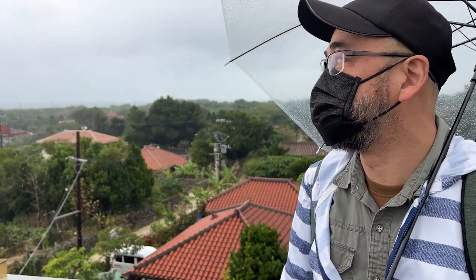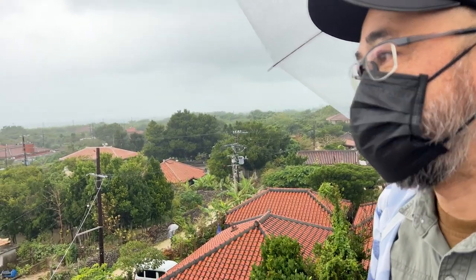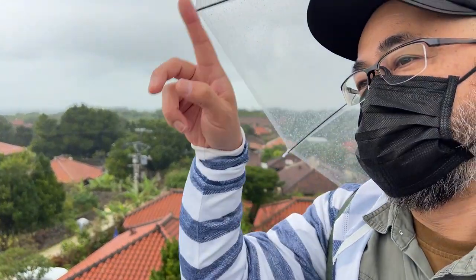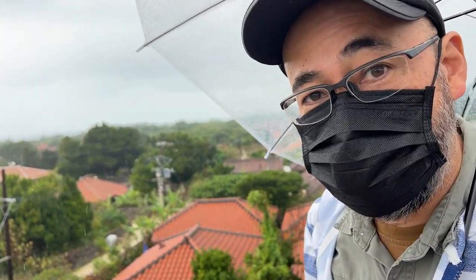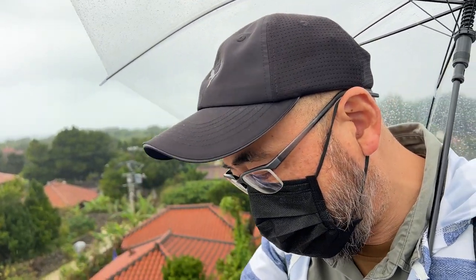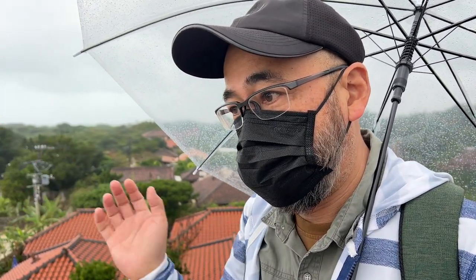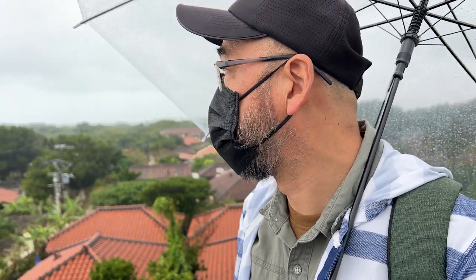So this island is very flat. Flat, yes. Village is located in the center of this island. It's like an oval-shaped island. That village is located in the center of the island. Wow. It's not so big. The length of the island around is about less than 10 kilometers. Less than 10 kilometers, really.